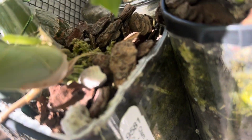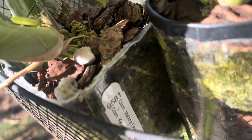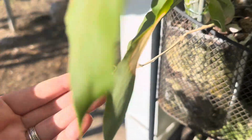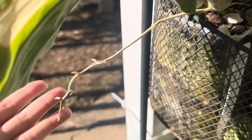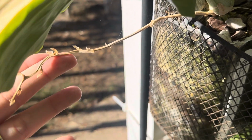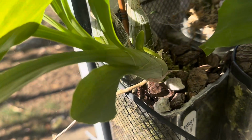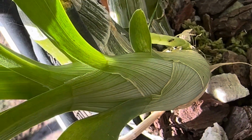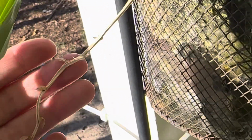This one bloomed for me. This is the Maella Davison crossed with Karen Armstrong. And I swear the flowers got sunburnt, so I didn't get any good pictures. But the good news for this one is I have another flower spike for the season. So I'm going to get some more flowers. Hopefully I get a good picture of that one.